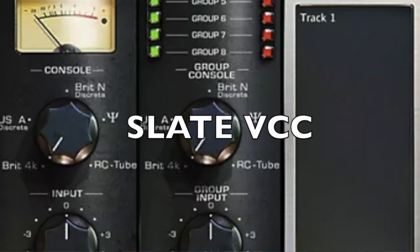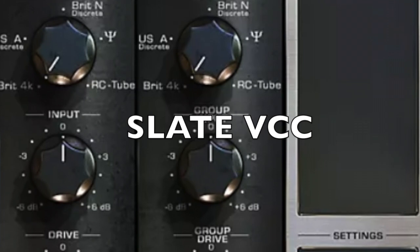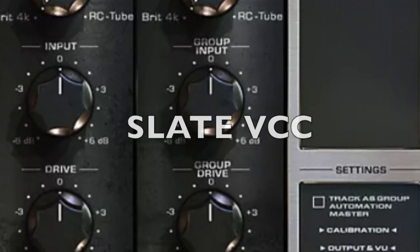The first one is the Virtual Console Collection. Slate Virtual Console Collection. Neve, API, an RCA tube, SSL, an EMI, I believe. I think I've only used the EMI once, but this is a great way of putting a little something on every track, and it just gives more of that sound of a console. Nothing groundbreaking, but this really does make a difference in my opinion.